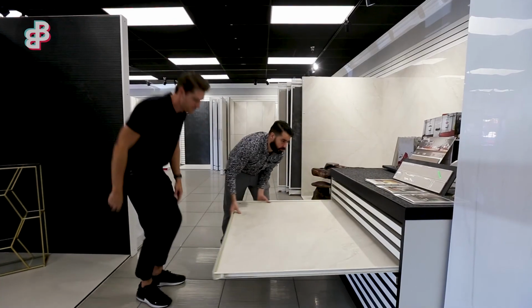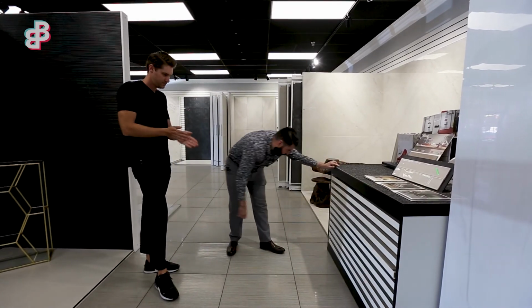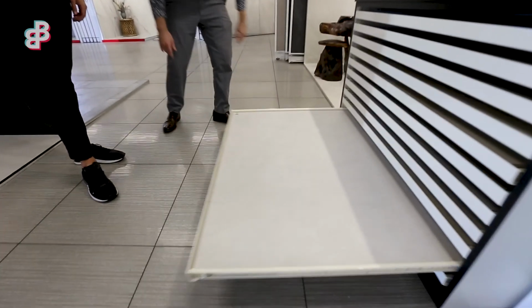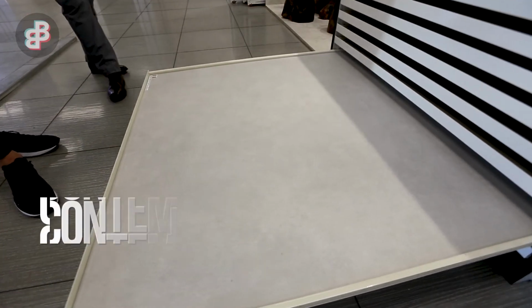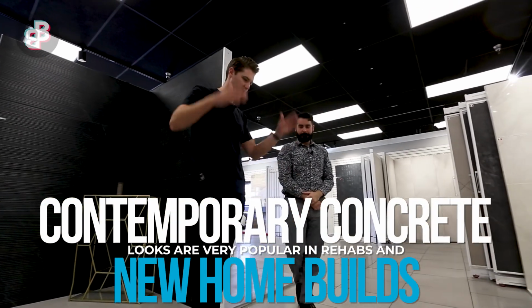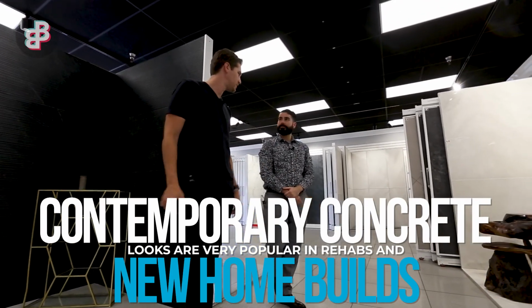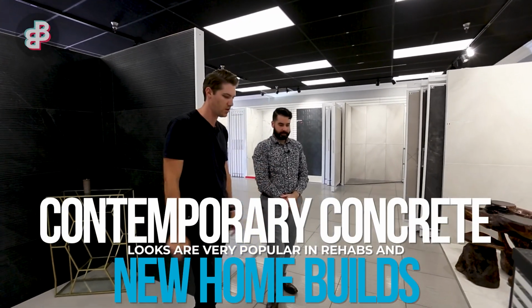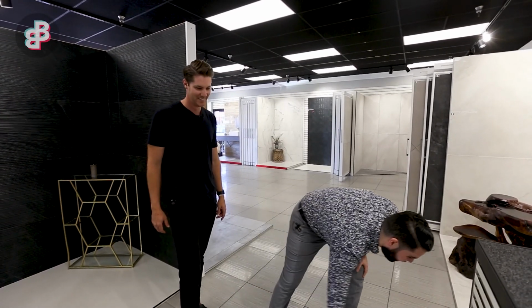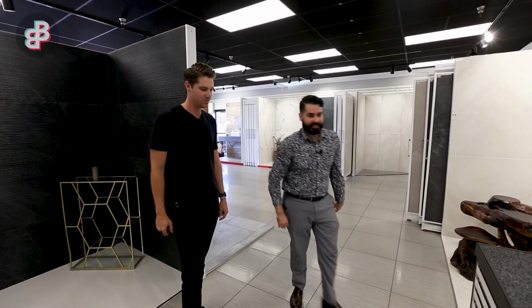And then right now, a lot of people on the West Coast, at least, are doing these real contemporary concrete looks. I love those looks. We actually use that a lot in our homes. We've done it, but we haven't done it with such a large format. We've done it with more of the rectangular or smaller stuff. Yeah, your dad did 18 by 36 a couple of years ago. Yeah, I remember. That was the biggest we've gone. Yeah. This is nice. Those are really, really cool.